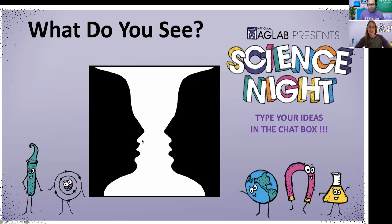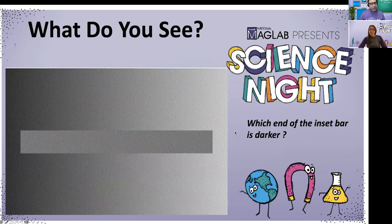Right. So this is a really interesting one. A lot of people see two people looking at each other or facing each other here, so we would have the noses here and the mouths here. But if you focus on the white part and you consider the black areas your background, you could see a cup or vase or trophy, toilet, if you will. So that's another good one here. Or bird bath. We got bird bath too. Okay. Yeah, of course. Let's feed the birds.